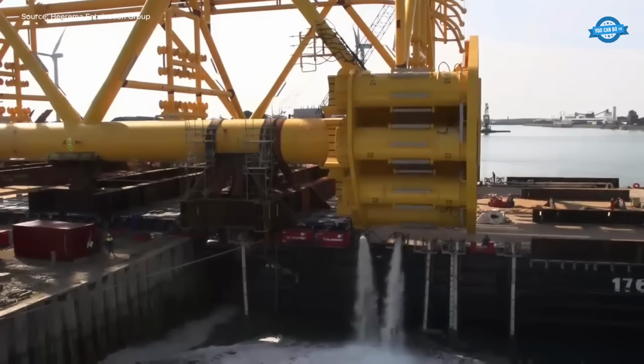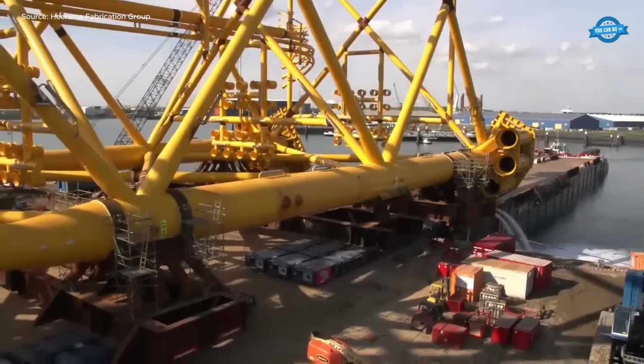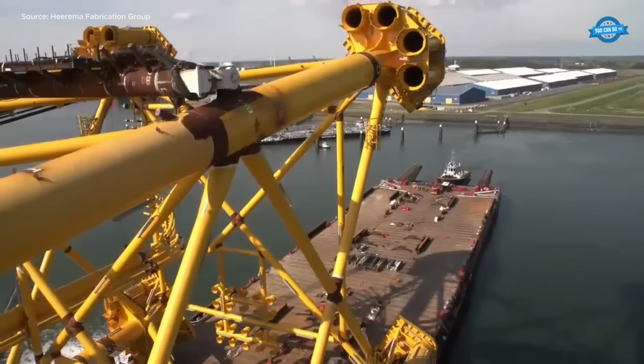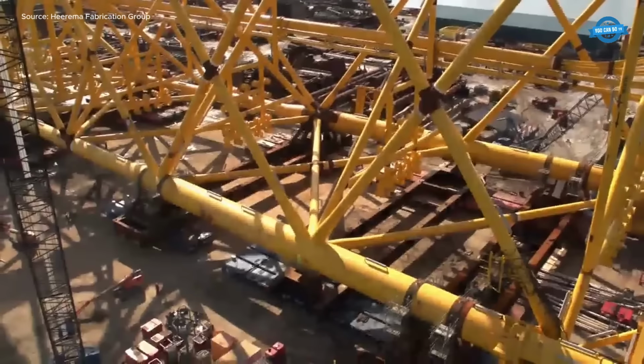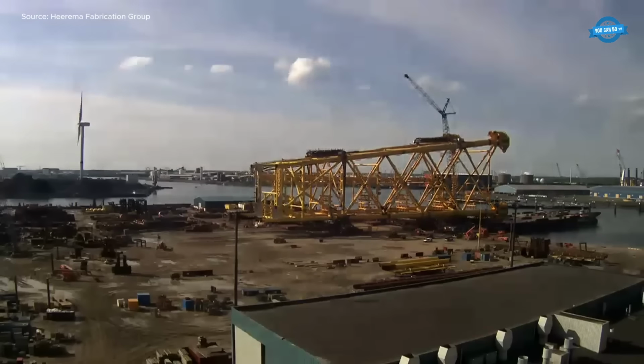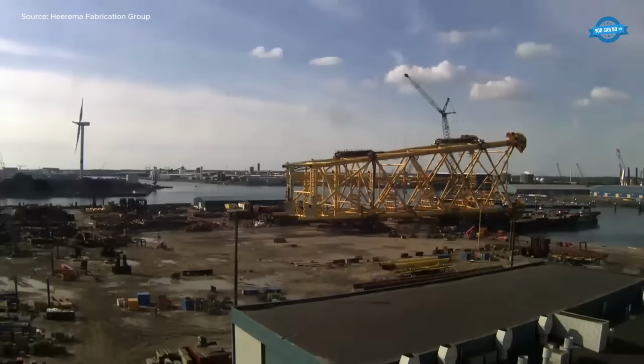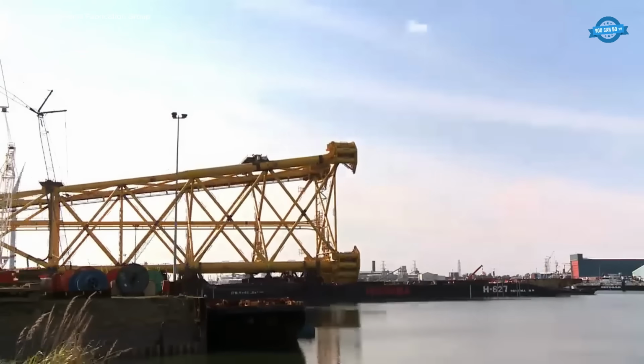Simultaneously, the fabrication of J-tubes and risers was taking place. These elements, crucial for housing and protecting subsea cables and pipelines, were fabricated from rolled and welded steel pipes. Once fabricated, the J-tubes were subjected to thorough quality checks to ensure their strength and corrosion resistance.